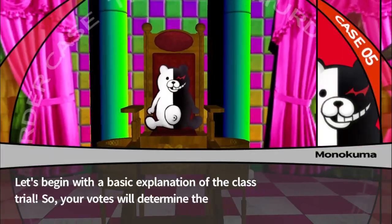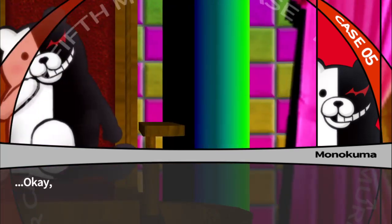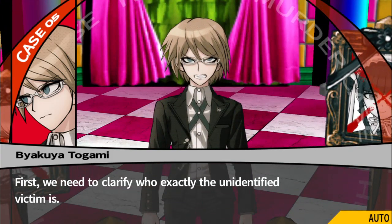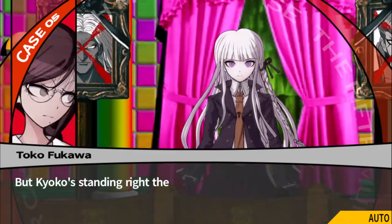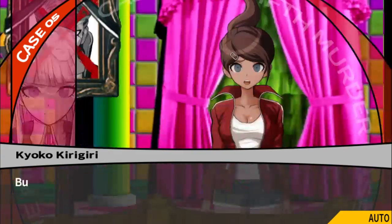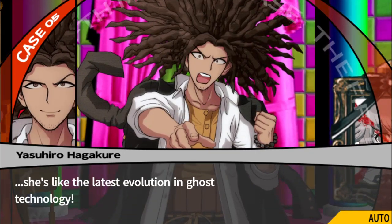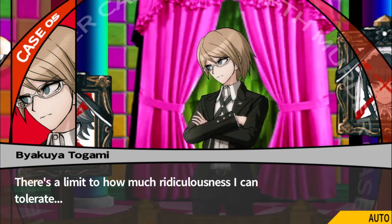Let's begin with a basic explanation. If you can figure out who, then I'll punish everyone. Well then, let's discuss the specifics of the victim. First, we need to clarify who exactly the unidentified victim is. It's Kyoko. There's no other explanation. But Kyoko's standing right there. No, that's a ghost. It's not a ghost. That's impossible. She has legs and stuff. Could it be a doppelganger? She's like the latest evolution in ghost technology. Could it be the other girl? There's a limit to how much ridiculousness I can tolerate.